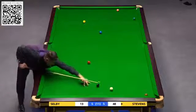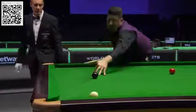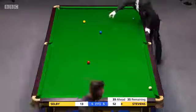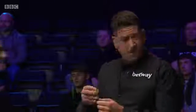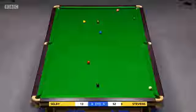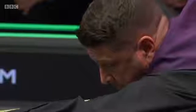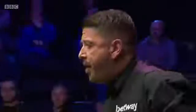This brown, Mark Selby will require snookers. He's got to be a bit careful with it. Didn't take any liberties there. It was tight on the cushion. Fine. 39 points in front. Just roll it in the middle and you've sealed the deal. But it's a tough shot across the table. It's a marvellous shot.